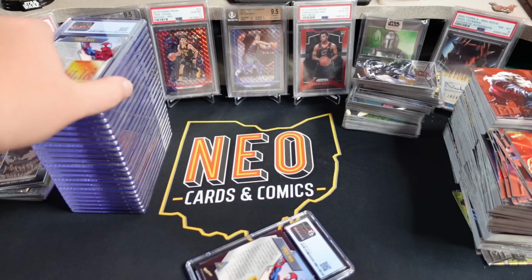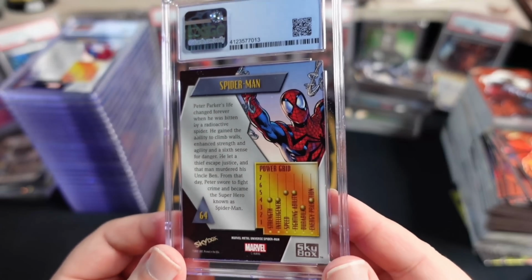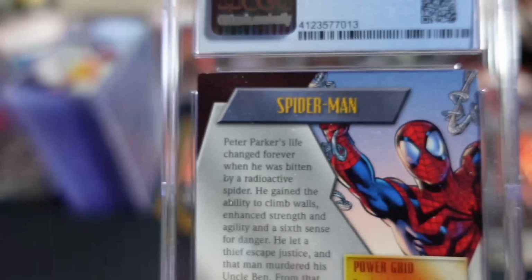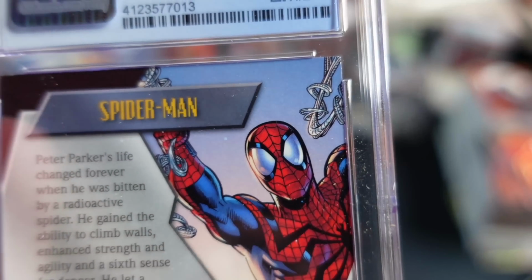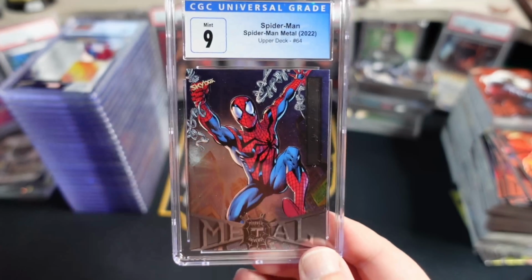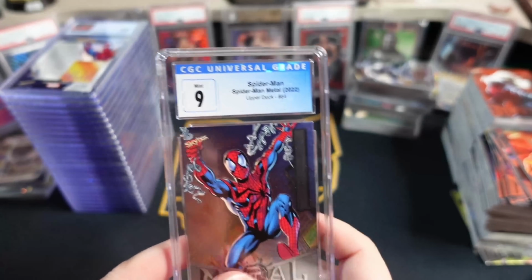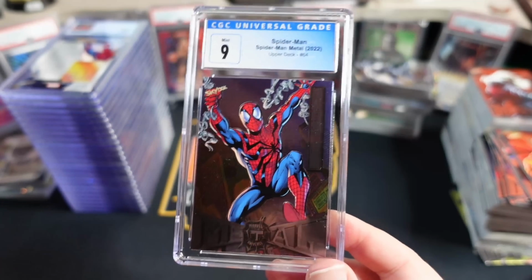So first up, we have a Spider-Man. This is the Ben Reilly version, I believe, or the clone. On the back here, you can see a little bit of edge stuff. Not surprising on these cards. And mint 9. Once again, I did not get subgrades on these. These are $15 a card. I just don't know that subgrades make sense on this base stuff. So we won't spend that much time on all of them.